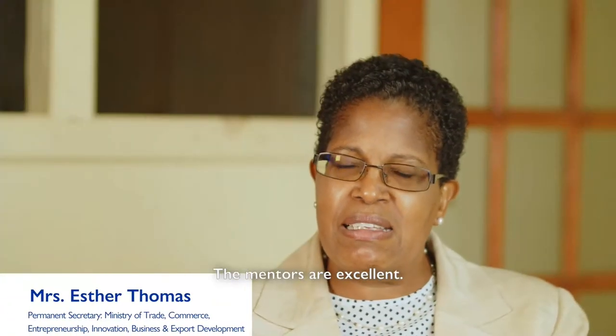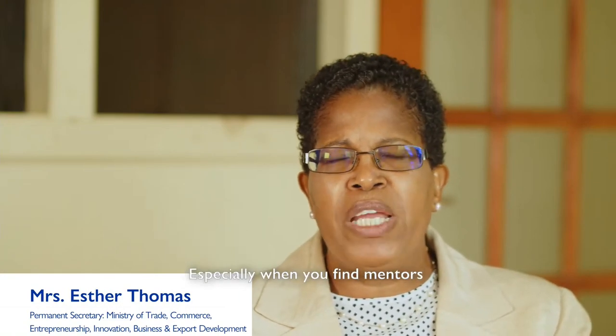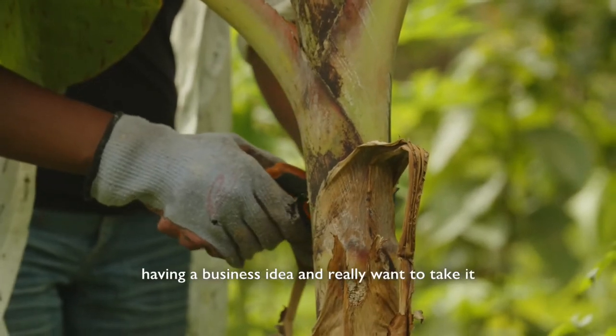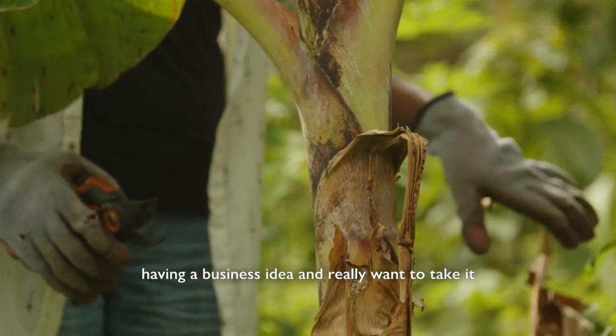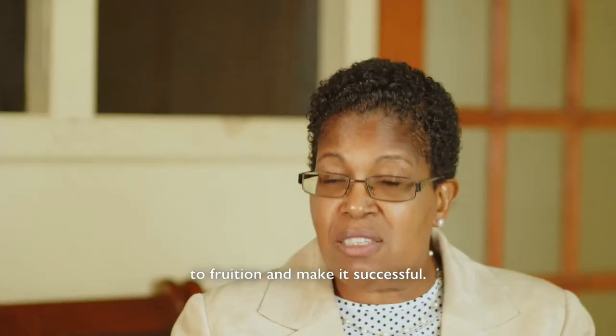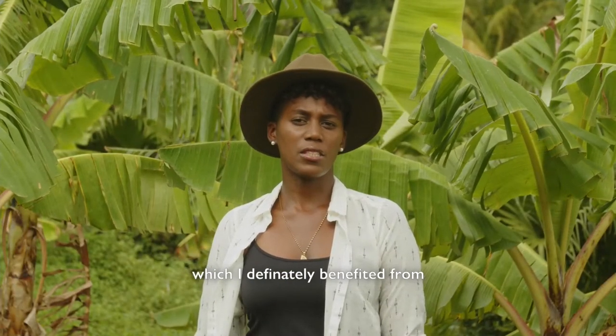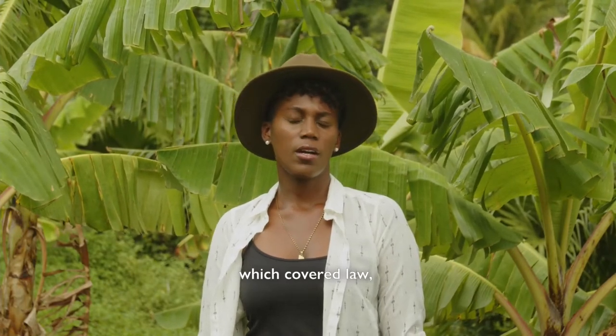The mentors are excellent, especially when you find mentors who are passionate about another person having a business idea and really want to take it to fruition and make it successful. They also have an advisory board, which I definitely benefited from, which covered law, secretarial administrative work, marketing.